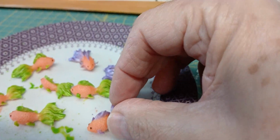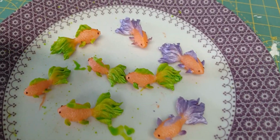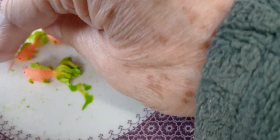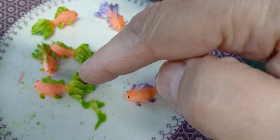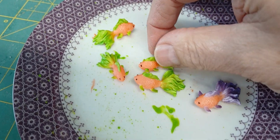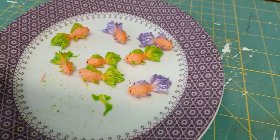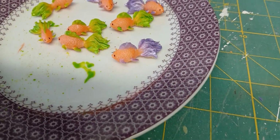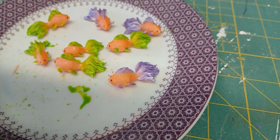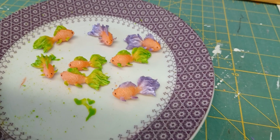Let's put this down. I don't know if all of them will go in, but I've made some different sizes. These ones are smaller, and these ones are bigger. I shall put some of them in and just see. I don't want it looking too full, and then I'll do something else with the others. But yes, some printed goldfish, I think looking very beautiful.